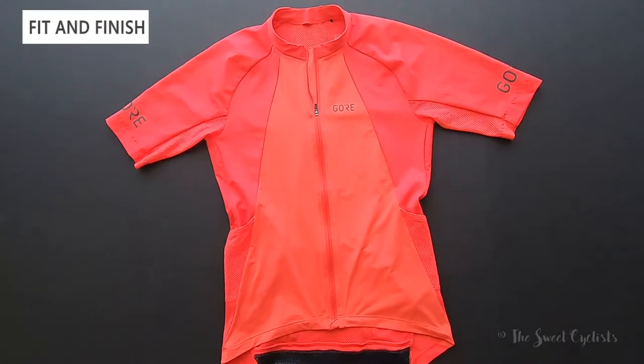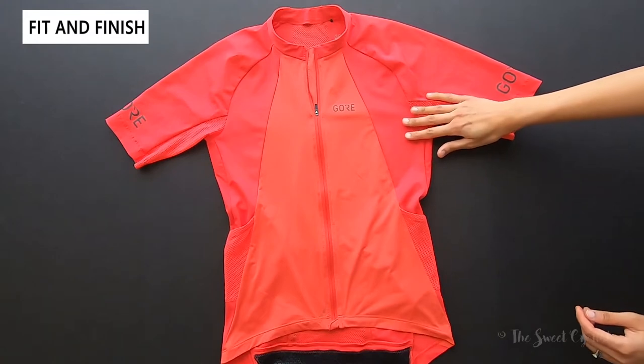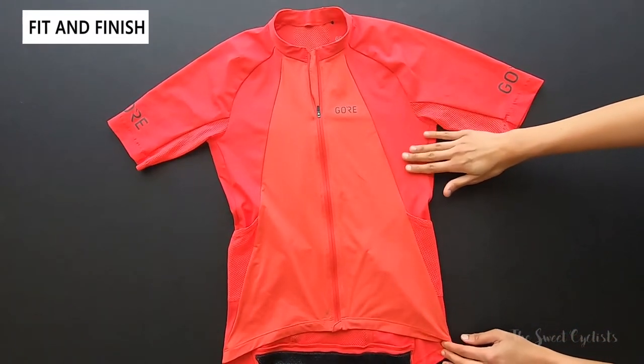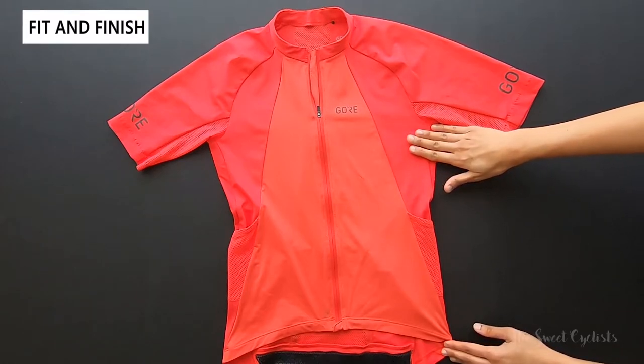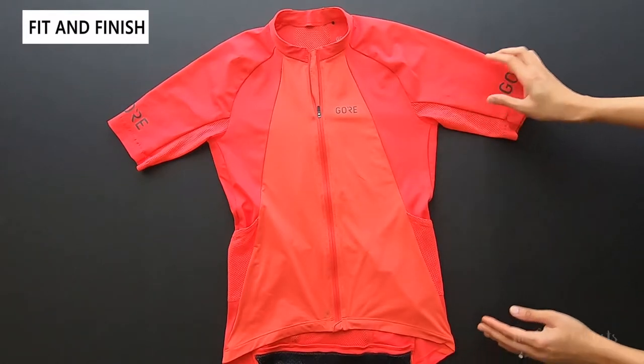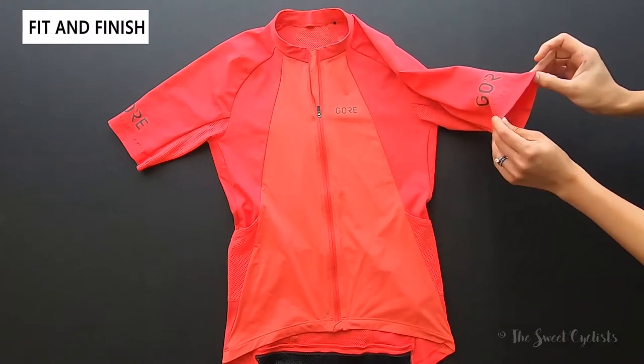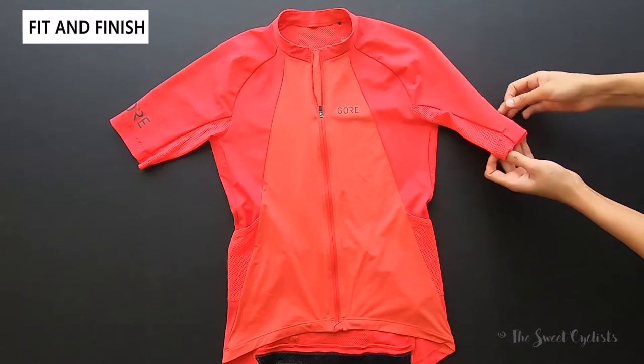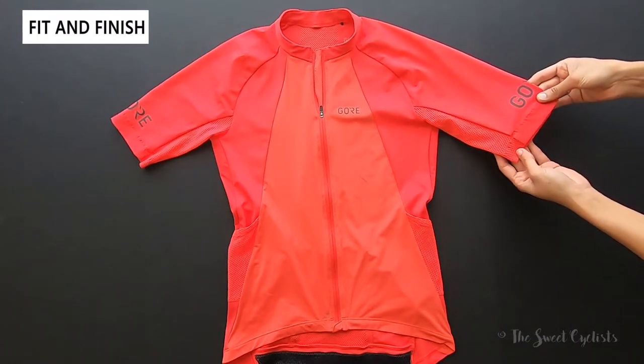Now let's take a closer look at the GORE C7 Women's Pro Jersey. The hibiscus color is bright enough to be seen, but it's not too harsh on the eyes. The sleeves are raglan style, so they're very comfortable without that shoulder seam. The sleeves are a little longer than the regular short sleeves and come up to the elbow.